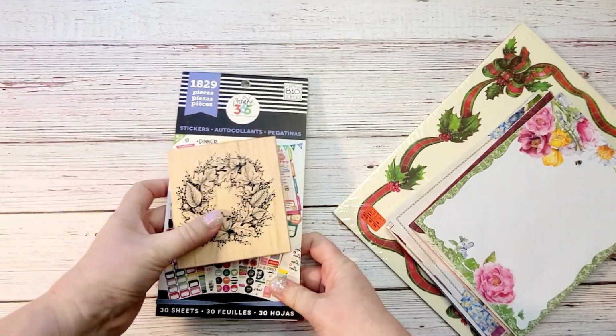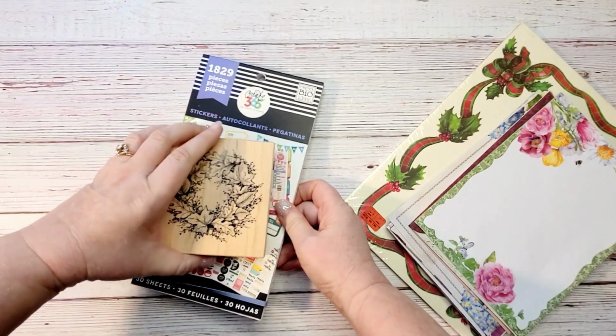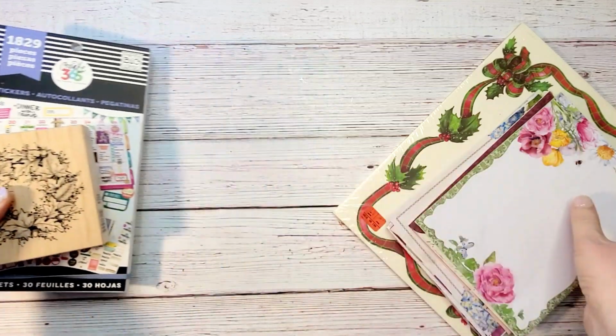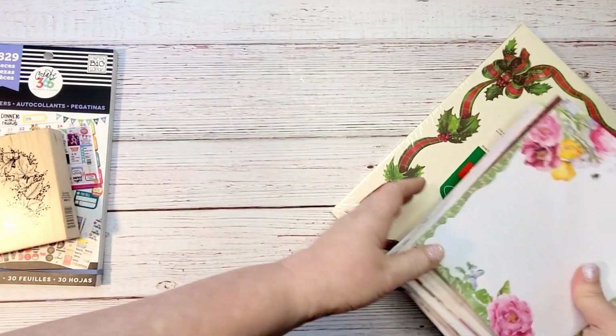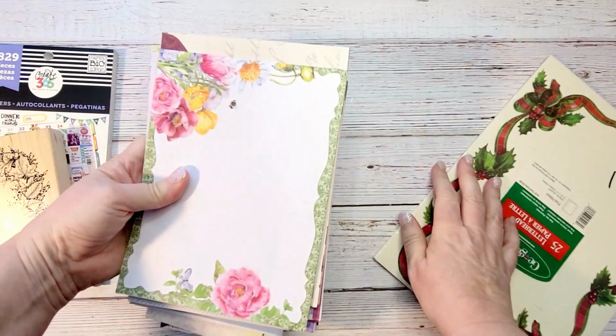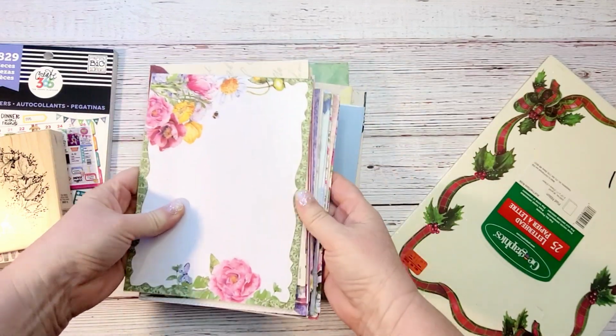I'm going to be seeing her shortly, in a couple weeks, for the Great Lakes Mega Meet Scrapbooking Convention. It's going to be in Michigan, so I'm going to be driving over there to see her and her sister Alyssa.